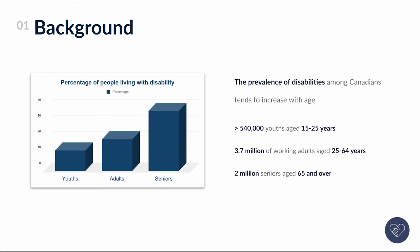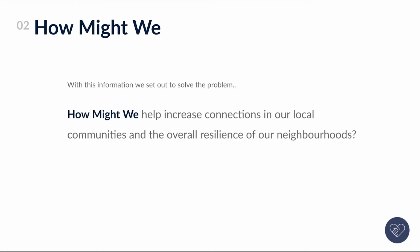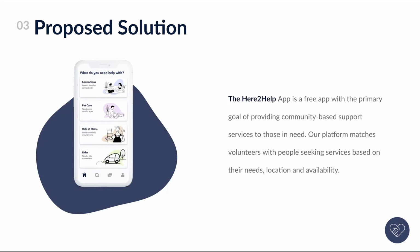So how might we work to bridge these challenge areas in order to increase the connections in our local communities and the overall resilience of our neighborhoods? And that's why we've created this app. So Here to Help is a nonprofit app with the primary goal of providing community-based services to those in need. Our platform matches volunteers with people seeking services based on their needs, location, and availability.